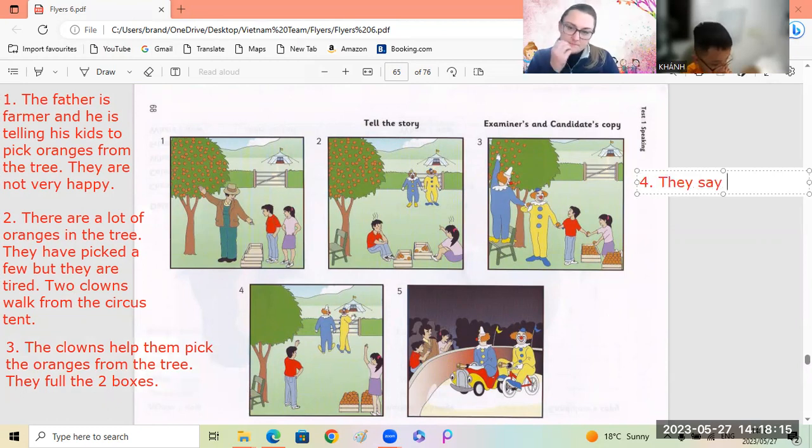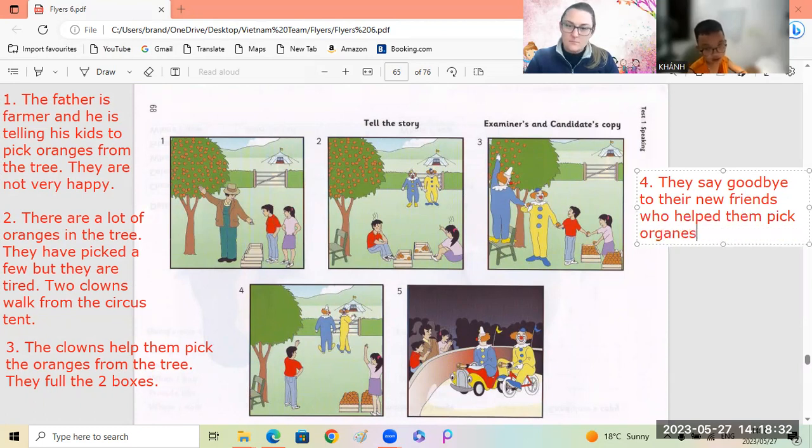They say goodbye to their new friends who helped them pick oranges. The clowns go back to the circus.